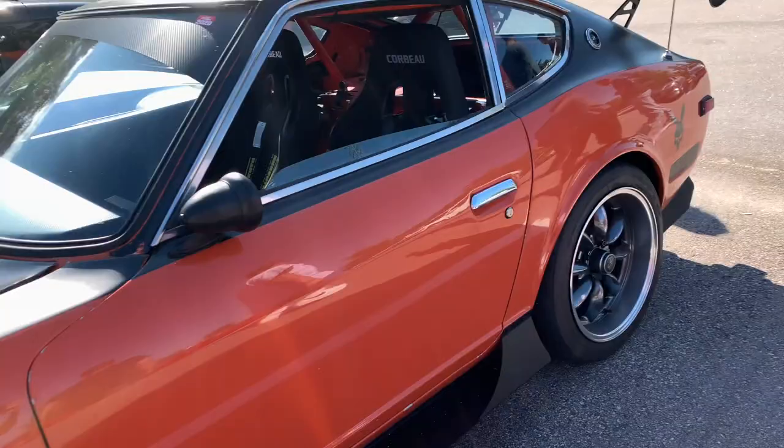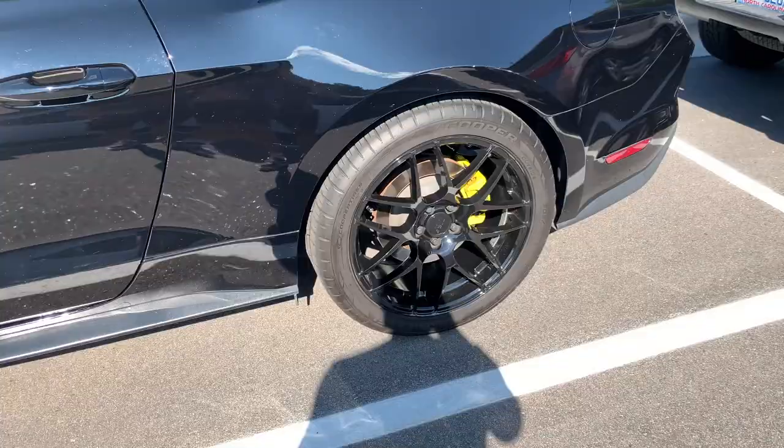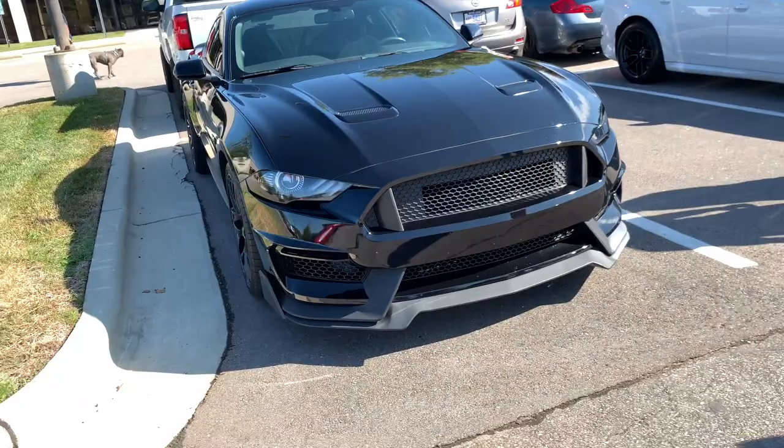This big carbon wing. Sheesh. Check out this Mustang right here. They're also running the yellow calipers. I'm about to put a copyright on that. GT350 bumper. And look at this sand color GTR.